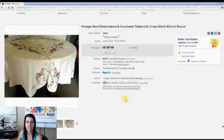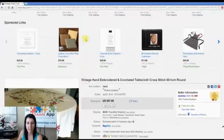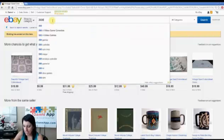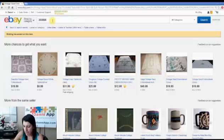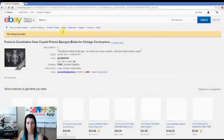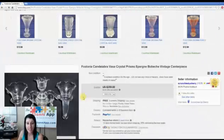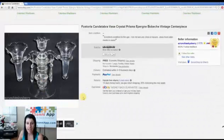Okay. Oh, we have our Disney Queen has a score. That would be Sherry Smith. I've been finding Disney stuff like crazy again, too. 360898394573. Fostoria Candelabra. And it's not even a Disney. Look at that. Fostoria Candelabra vase, crystal prisms, épergne. I always used to call them épergnes. God, shame on me.